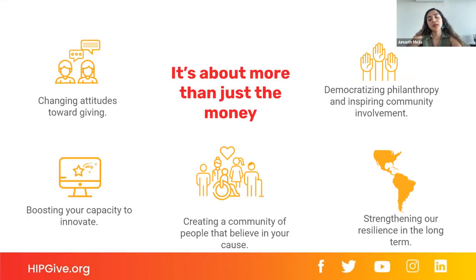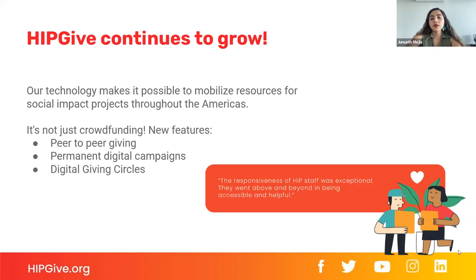For us, it is about more than just the money. It's about changing attitudes toward giving, creating a community of people that believe in our cause, democratizing philanthropy and inspiring community involvement, and also boosting the capacity to innovate and strengthen their resilience in the long term. So we work on understanding the context of Latinos, not just in the US, but across the Americas, and understanding how technology and philanthropy are evolving so we can create the best channels and tools to create spaces to engage, to connect, to donate, looking to boost philanthropy.